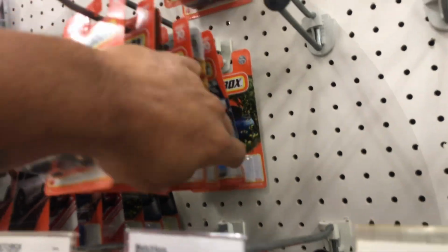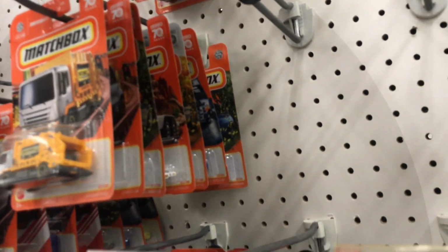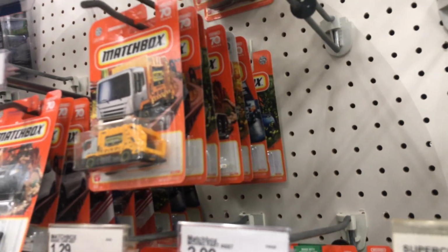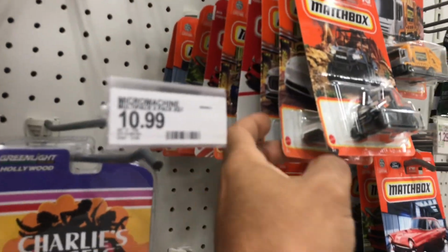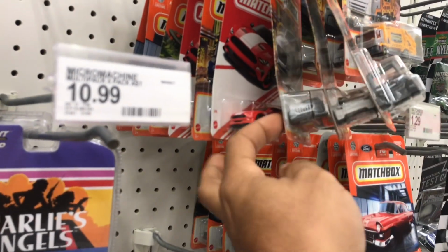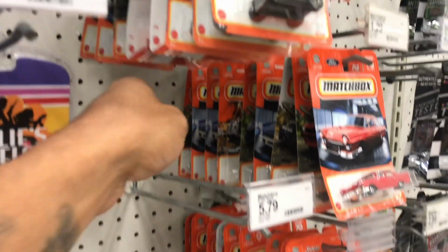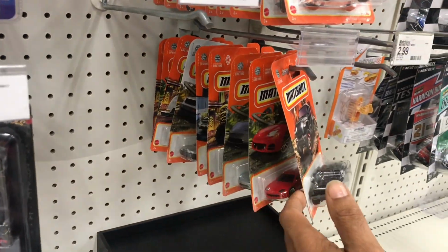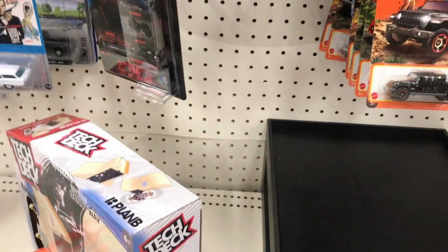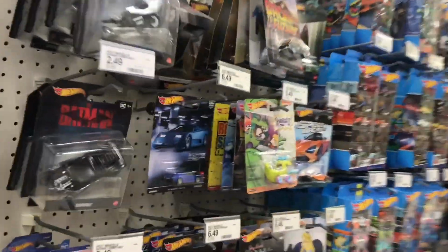I was hoping for a Super Chase, but I don't think they're gonna have a Super Chase in this case with the Matchbox exclusives. I could be wrong, but I don't know. Let's see what else they got. They got two more right there. And yeah, no Super Chase on these pegs, folks. But it's all good. I see some new stuff. I'm gonna leave these three right here. They do have quite a bit of premiums.